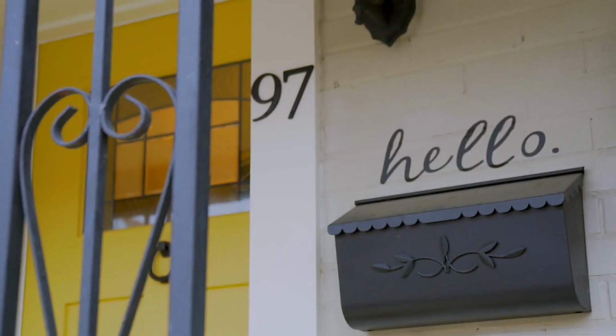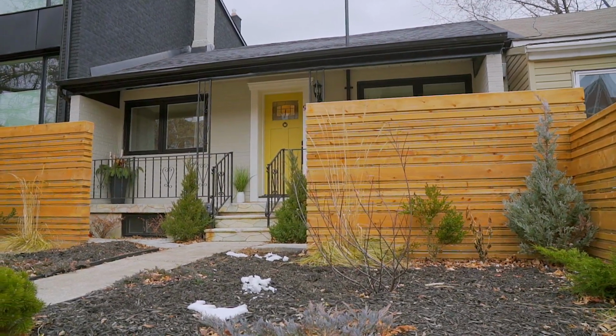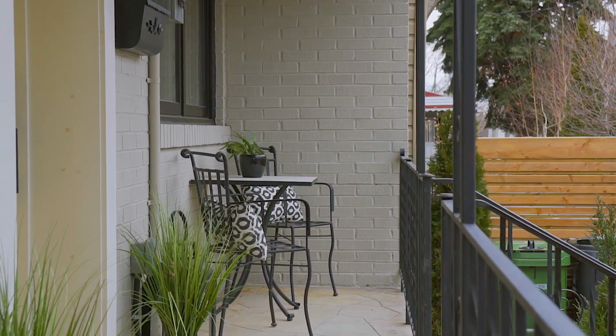And most importantly is the location. You are steps from Dundas Street, steps from Queen Street, walking distance to Trinity Bellwoods Park, and you're not far from the core of downtown Toronto.